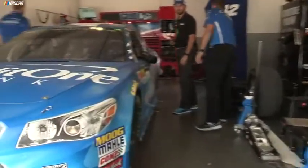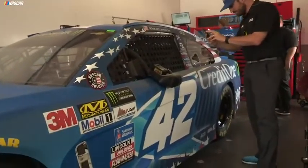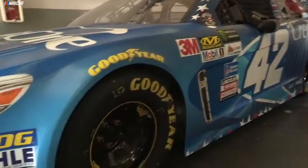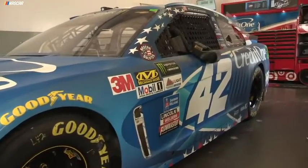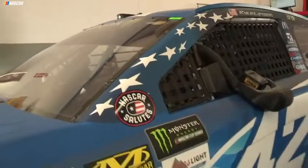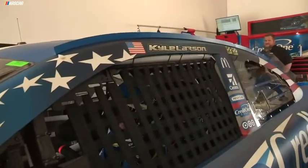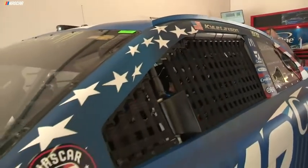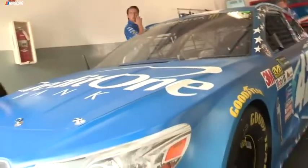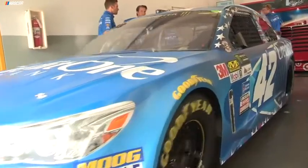Right here we have the Credit One Bank number 42 Chevrolet, being driven by Kyle Larson, and he's strapped in right now. He had a special scheme going on with his suit and his gloves and his race shoes this weekend. You always love seeing the drivers changing that stuff up. Everyone's starting to have their own style when it comes to how they dress for these races, and it's really cool to see, and it keeps things fresh and something new to look at. It's almost kind of like golf, certain golfers like Rickie Fowler wear the crazy bright colors, and we all know John Daly. He's kind of a loud dresser, but Kyle Larson's your points leader.